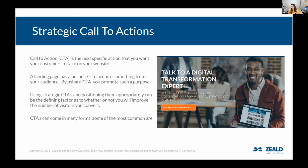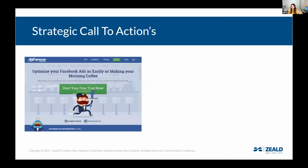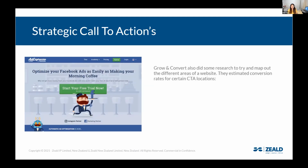CTAs can come in many forms. Some of the common ones are buttons, pop-ups, and forms. These are the three most common forms of CTAs on lead generation websites plus e-commerce websites. For example, Grow and Convert also did some research to try and map out the different areas of a website. They estimated conversion rates for certain CTA locations. These are very interesting statistics.